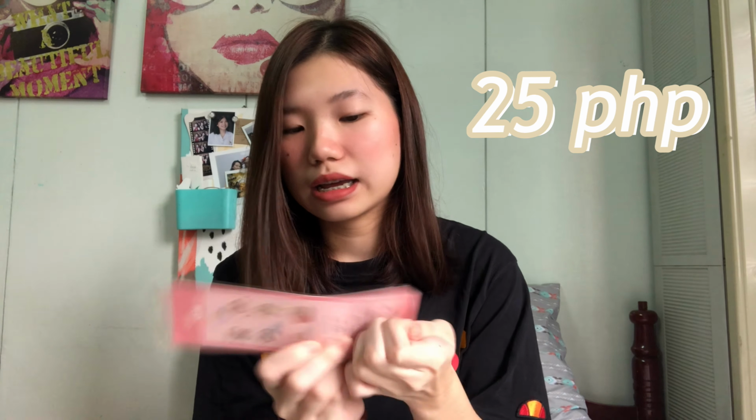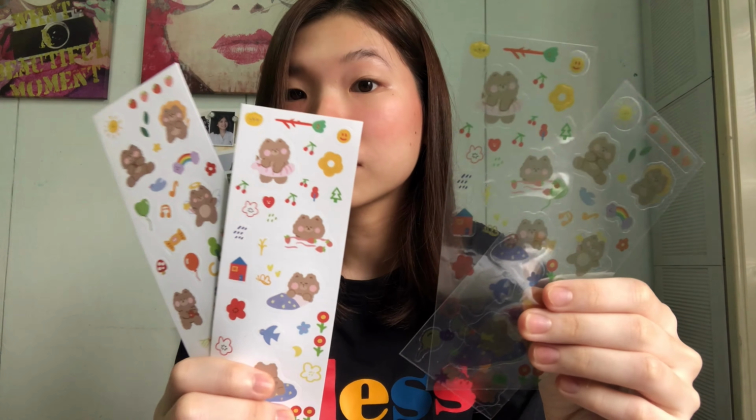Actually, marami itong laman sa loob. Let's open it. Ayan. Ay, ang cute. So, okay, ngayon ko lang kasi siya nabuksan. So, apat pala siya. Tapos, yung dalawa is parang ganito, transparent. And yung dalawa naman ganito. So, ayan siya. Alam ko, wala pang 40 pesos or 40 pesos.